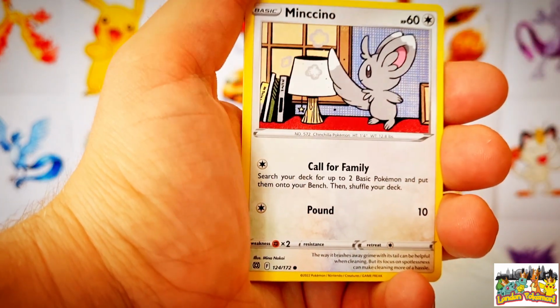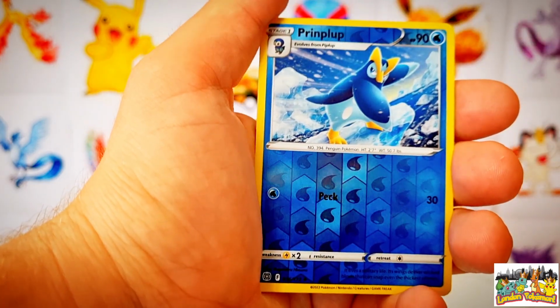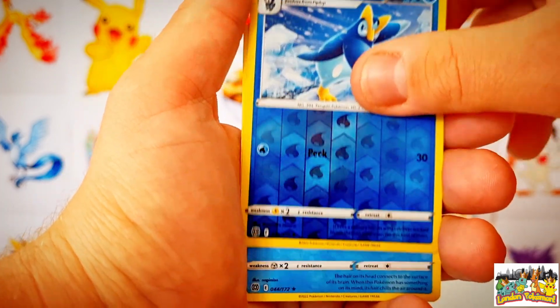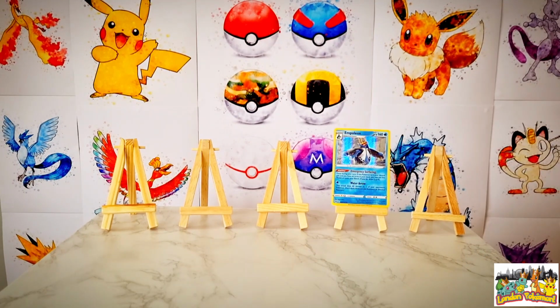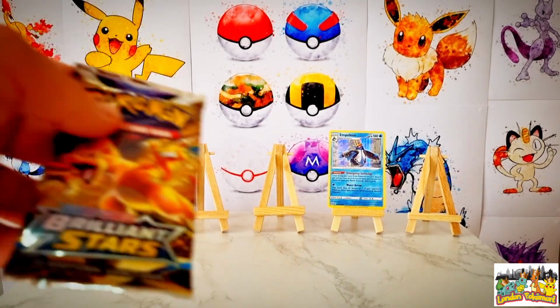A Minccino, dusting away on that lamp. And the next card is a reverse holo Primplup. And do we have anything at the back? Let's keep our fingers crossed at home. We have an Ice Q non-holo rare. So nothing amazing from the first three. We're halfway there. We've still got two Charizard artworks and the Arceus. Let's crack into a Charizard artwork this time.